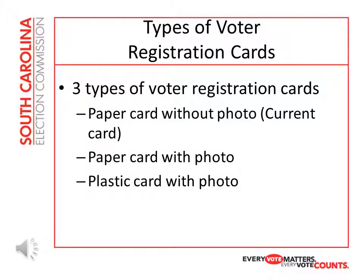There are now three types of voter registration cards: a paper card without a photo, that's the current card, a paper card with a photo, and a plastic card with a photo. We'll now look at the differences between those three cards.